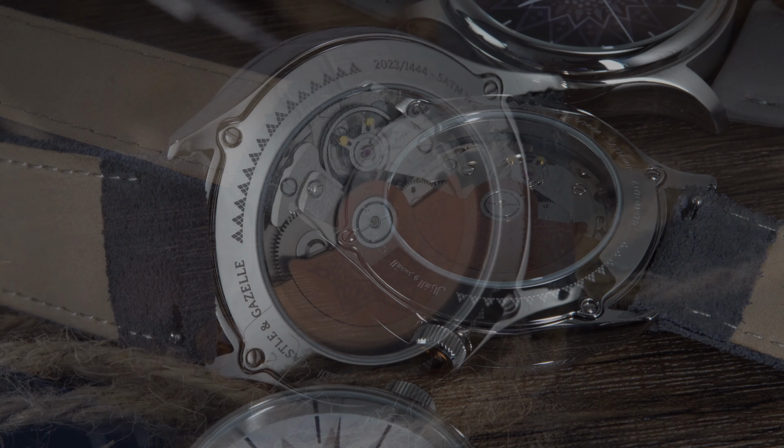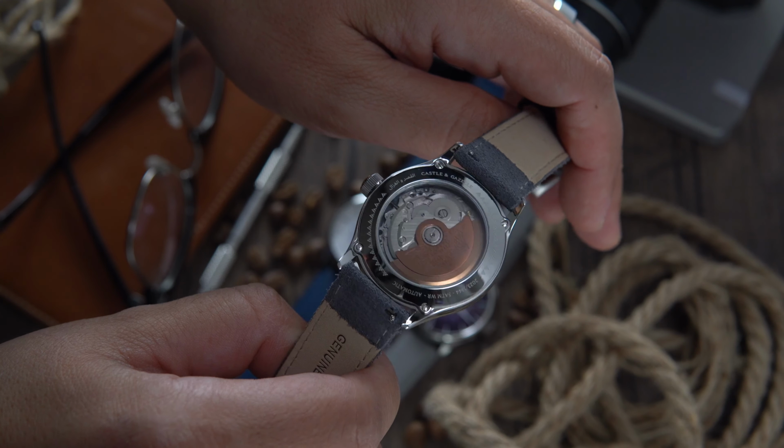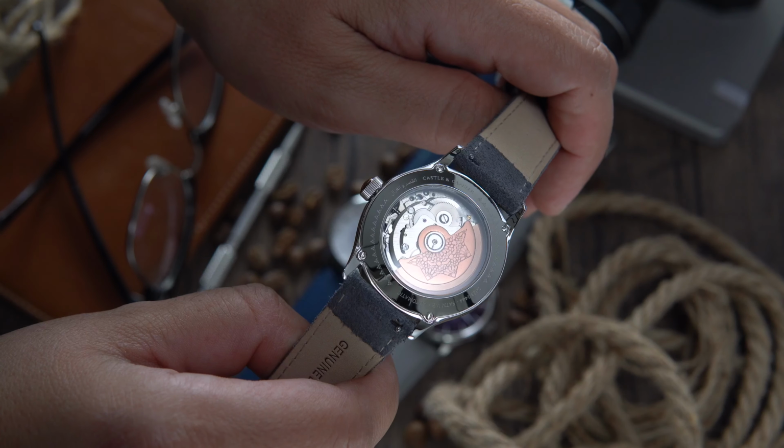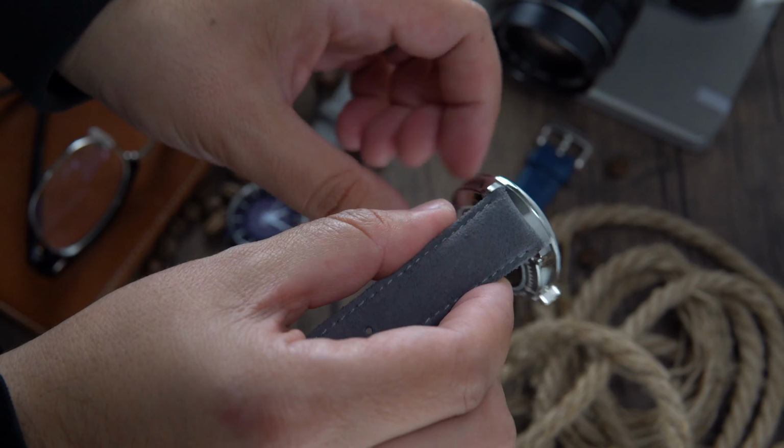Both of these watches are powered by workhorse yet utilitarian movements. Kudos to the company for decorating the rotor on the mechanical version. That's a nice touch. For non-watch lovers, seeing a mechanical movement in a watch immediately makes a watch look 2 times more expensive, and for watch lovers, it's always cool to see the micromechanics.